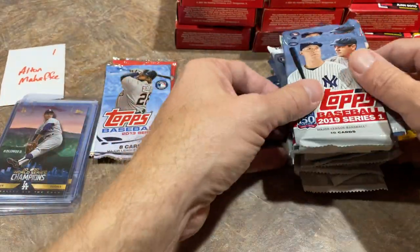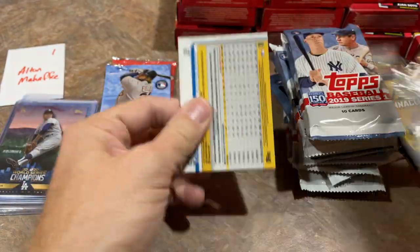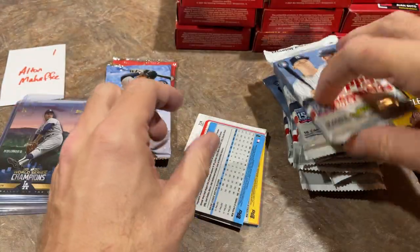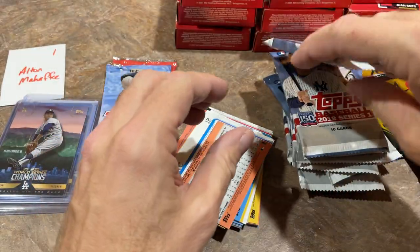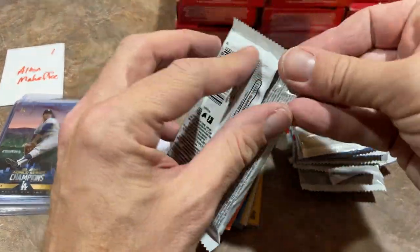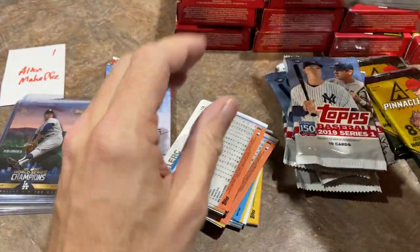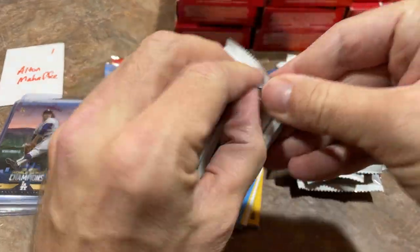Let's go ahead and start with all of this 2019. We might as well just go ahead and do a super rip of it. Now, some of these are going to be the retail packs, and some are blaster packs. The retail packs have 16 cards each, and the blaster packs have 10. Back then, the blasters used to come 10 packs, 10 cards per pack, and then they switched up on us.